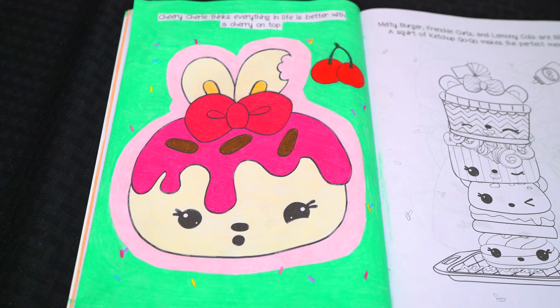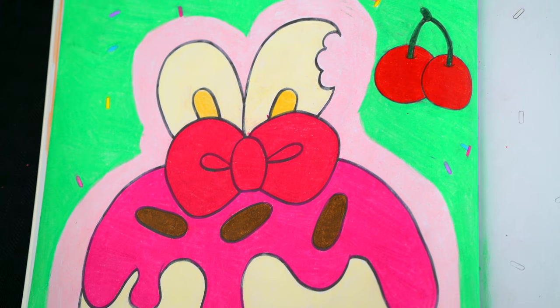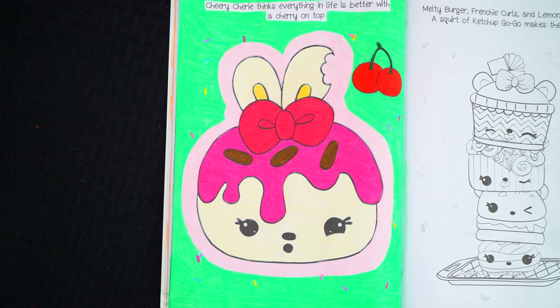Okay, I'm all finished. Wow, this picture turned out so cute. I love all the cute little sprinkles everywhere. And Cheery Cherie is just so scrumptious.